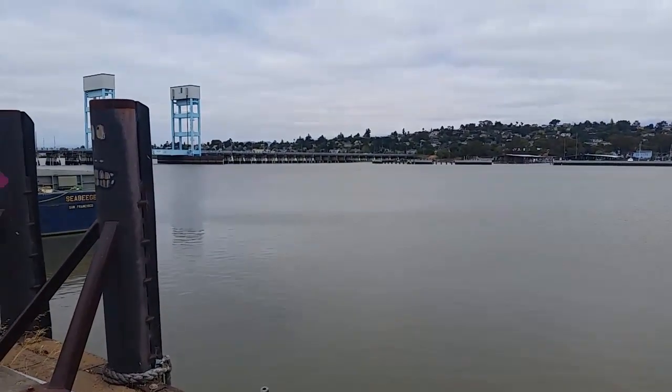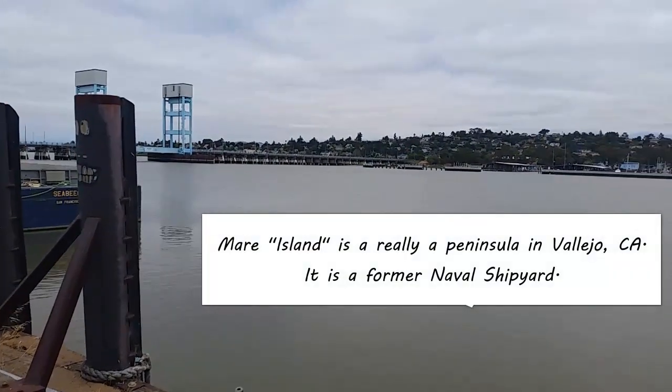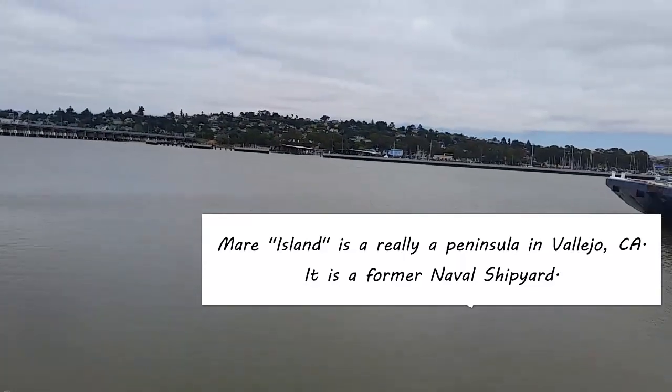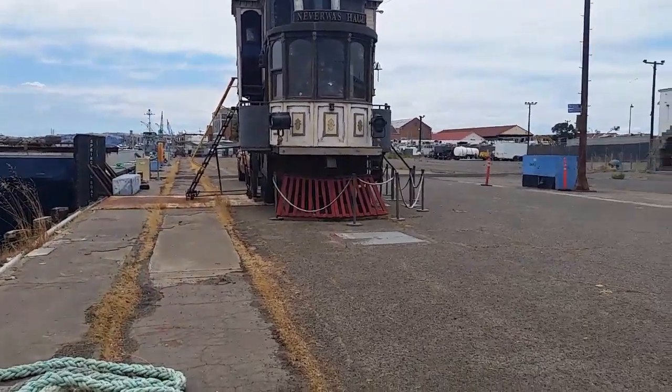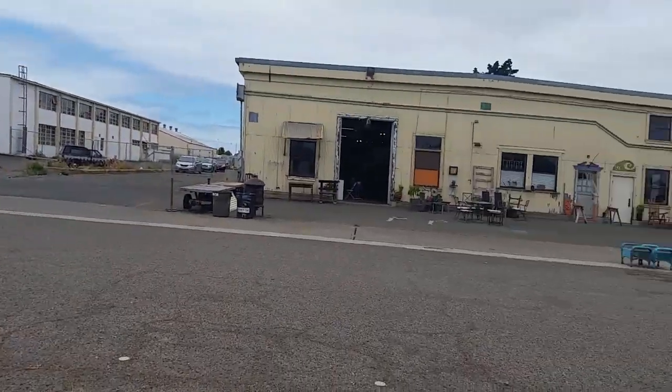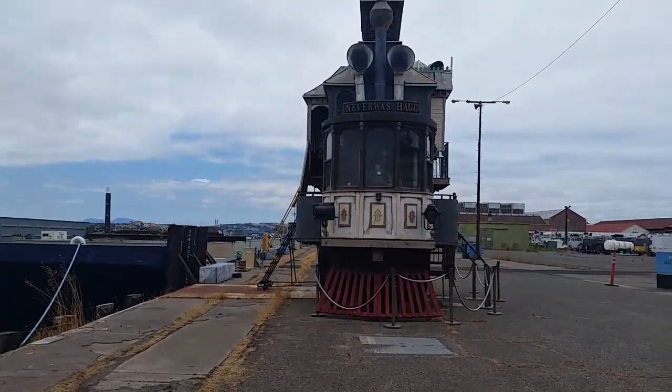Greetings, folks, coming to you today from Mare Island. It's a Sunday, and there are some art places, art museums, art shops, whatever, open. Here's the back of one, but this really caught our eye.